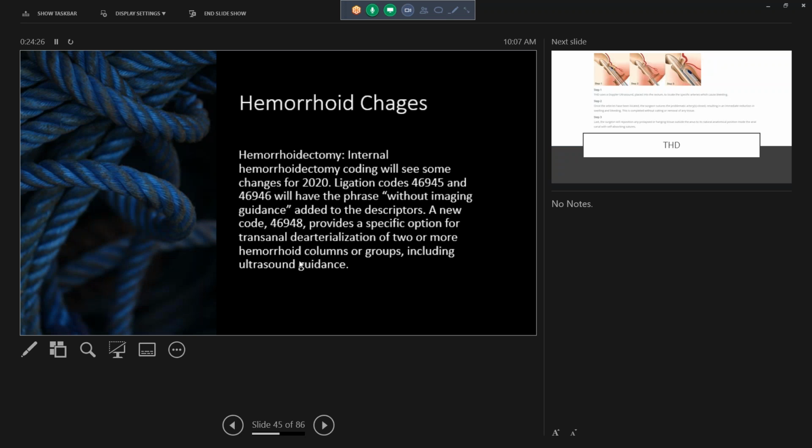Here's a good one. Hemorrhoid code changes. So they got a new code for hemorrhoidectomies.